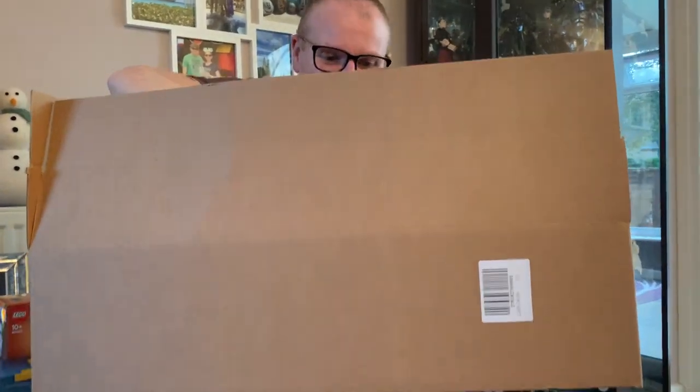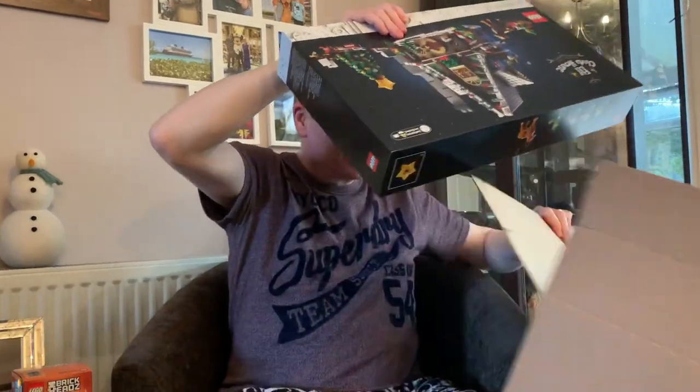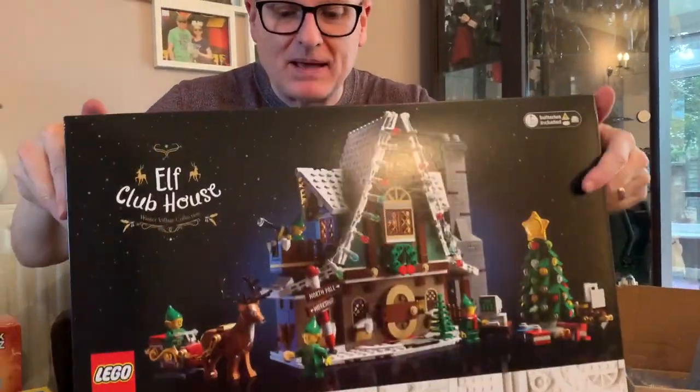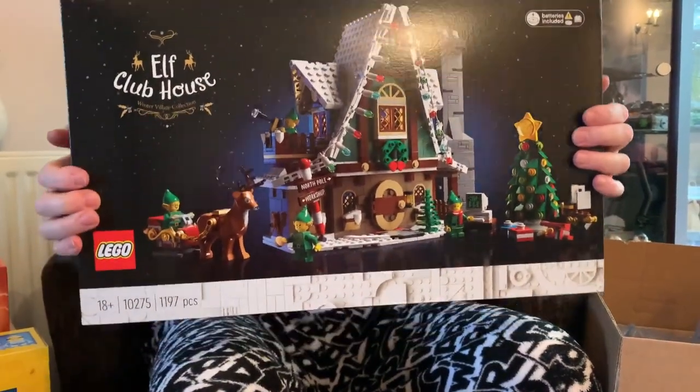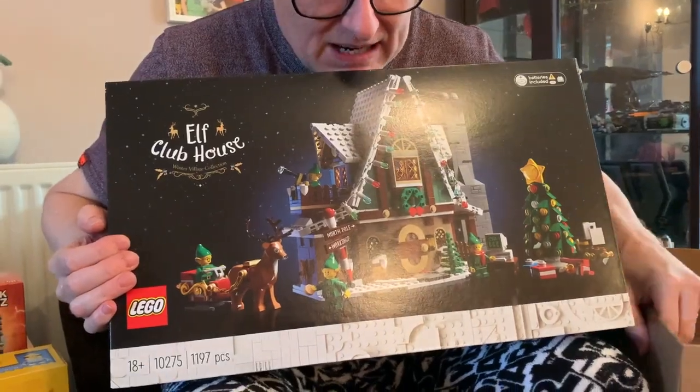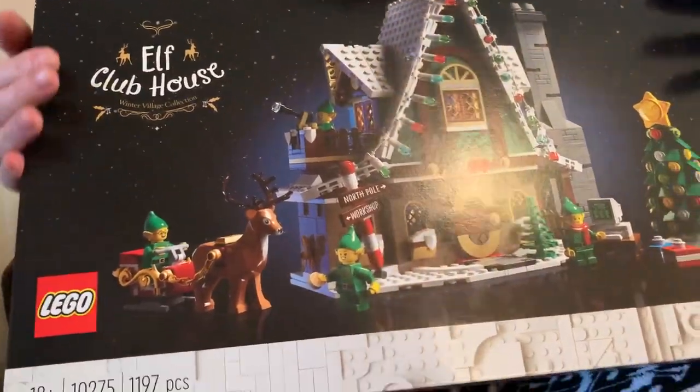Nearly as big as you. It's taking up the entire screen. Yeah, I'm here. It's the Elf Clubhouse. Really heavy, actually. So this is the new one for this year? Yeah. Creator always do a Christmas scene.